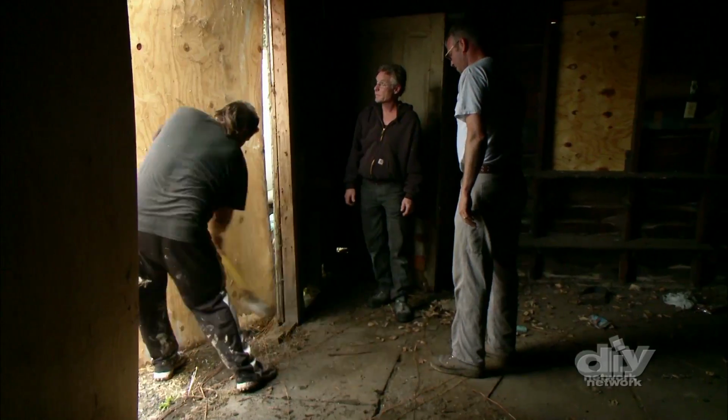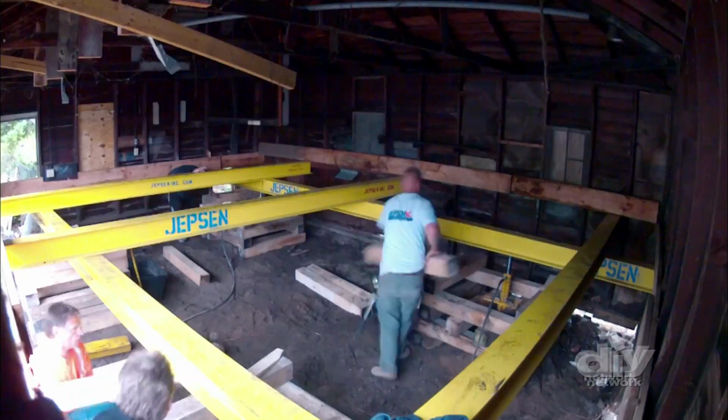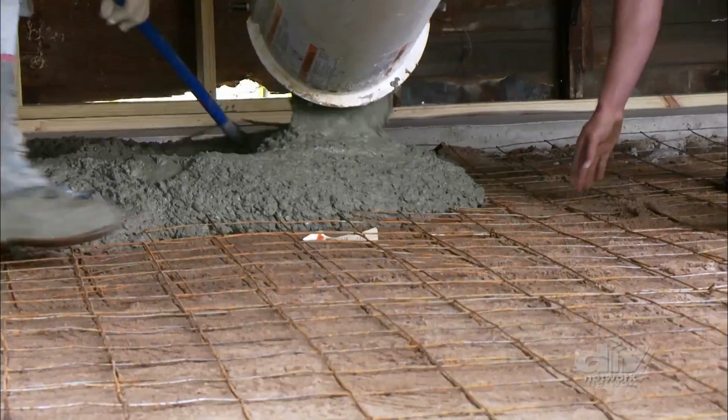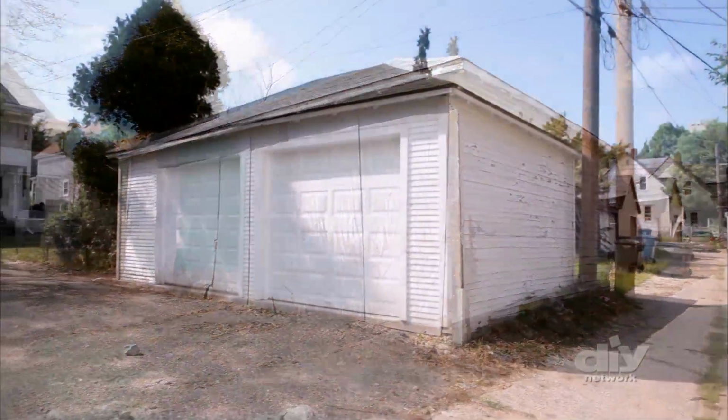The city wanted this old garage torn down, but we lifted it up, poured a new concrete floor, and repaired the siding. And in my opinion, it's just the right thing to do. We saved the old structure. You can't beat this.